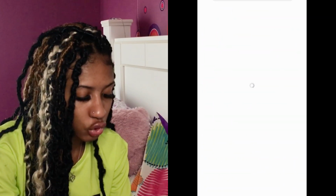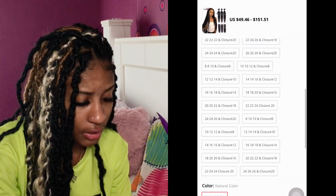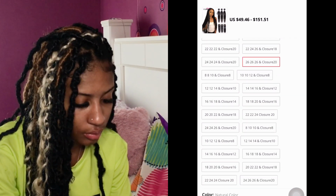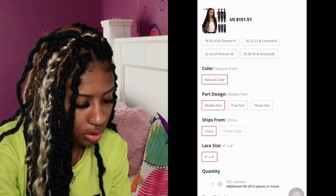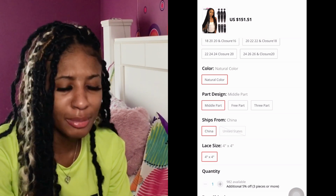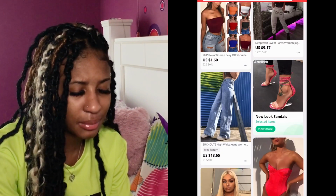Let me see some straight bundles with closure. So let's just say I want some straight hair, young hair. That's some good hair. Okay, let's just say I wanna go big, and I wanna get what, a 26. 26 is in a 20. Middle part. It's $151, literally. Like, you got people out here paying $500 plus for some hair that they probably gonna wear one time. No, baby, I'm teaching you how to save some money.